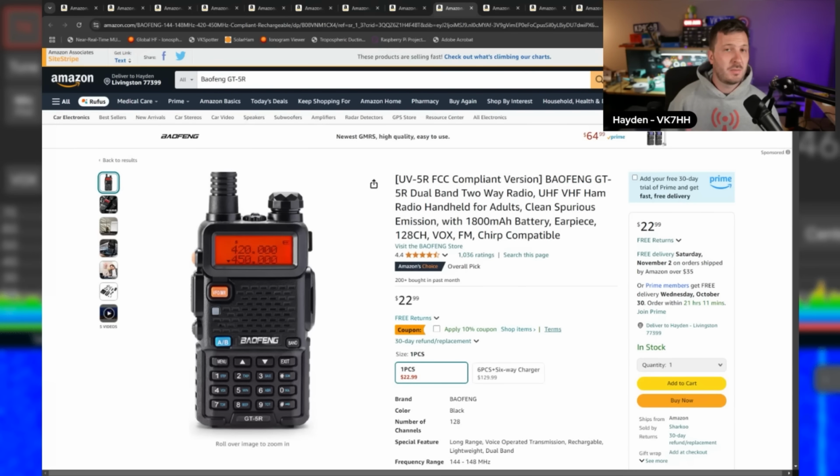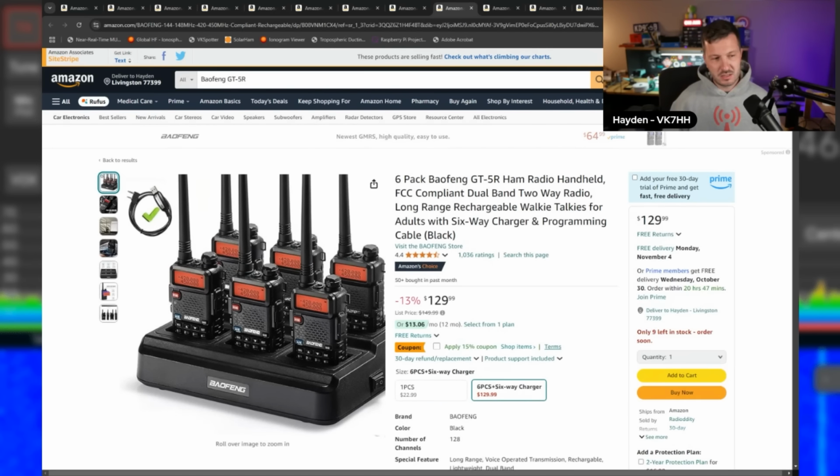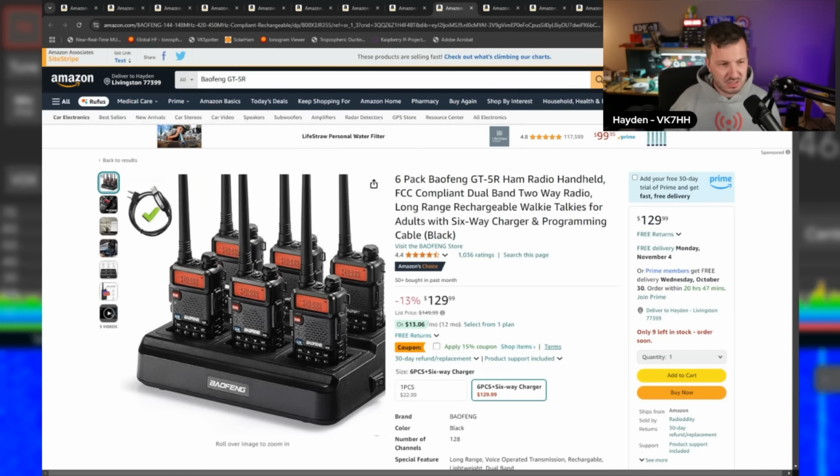Next up on the list is the Baofeng GT5R. This radio is the spectrally compliant version of the UV5R. It has a 4.4 star rating from about 1,000 reviews on Amazon. There's lots who purchase this as a 6-pack, so you can get this with the drop-in chargers here for $130, which works out to be great value per radio.